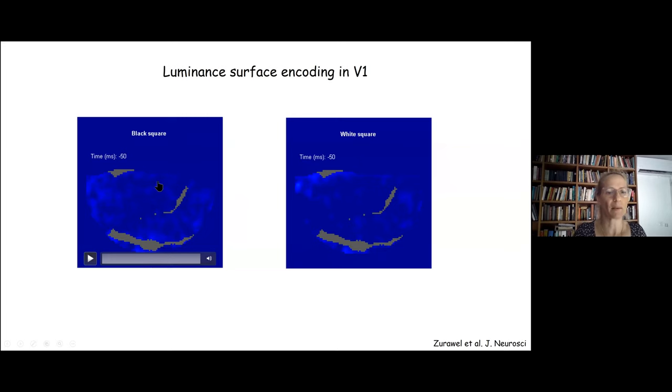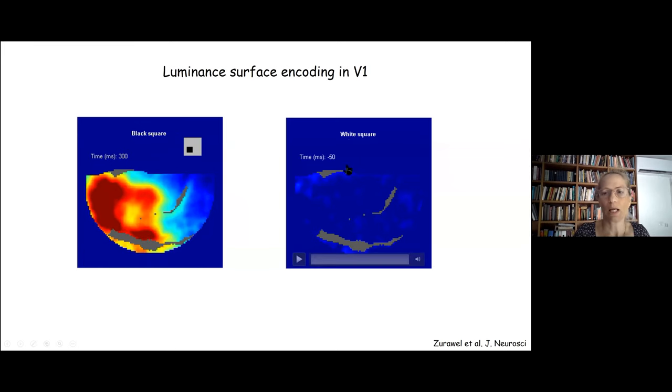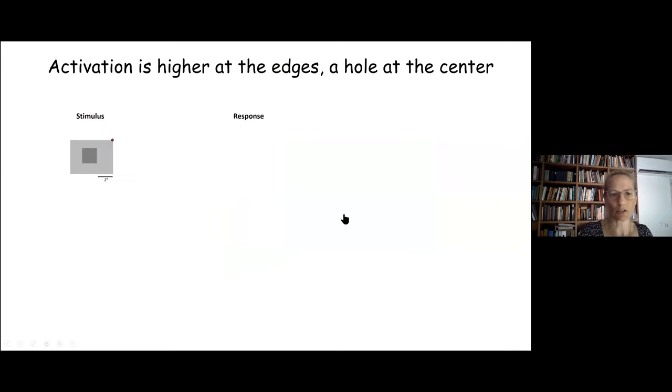So over here, you will be able to see the voltage sensitive dye response. And time is shown over here. Here we'll see the stimulus as it appears. So here the stimulus comes, and we can see the response appear at the edges, and then information or activity gradually goes in. This is for the white square. Again, we will see the response starts at the edges, and there's a hole in the middle. It fills in, but not to the same extent as for the black square.